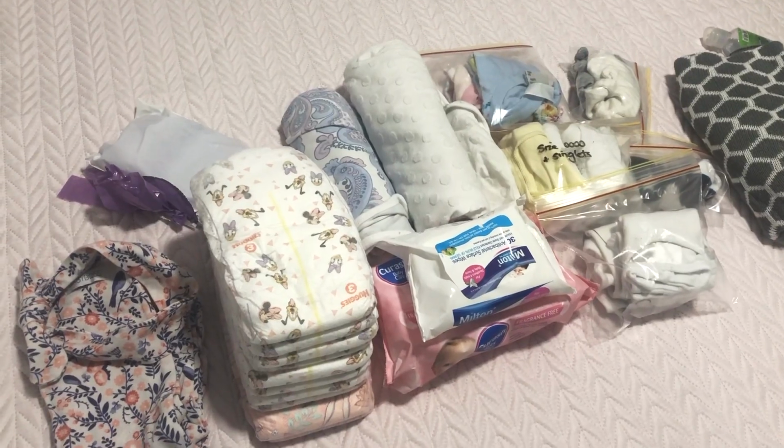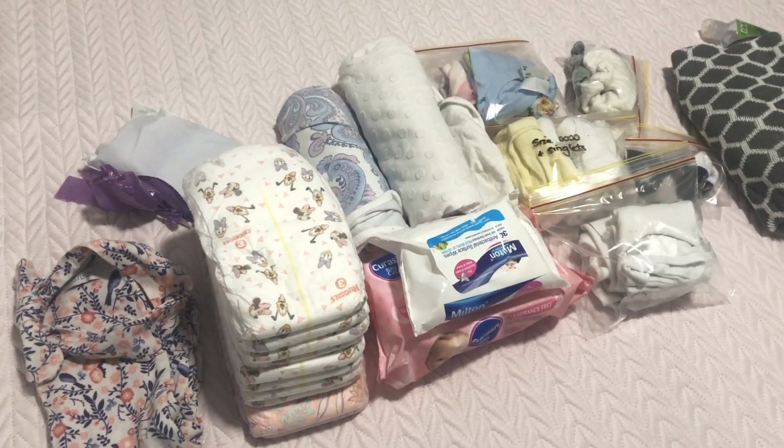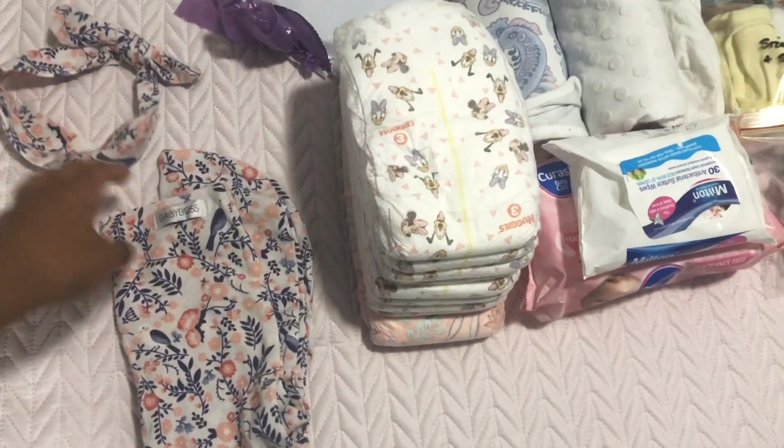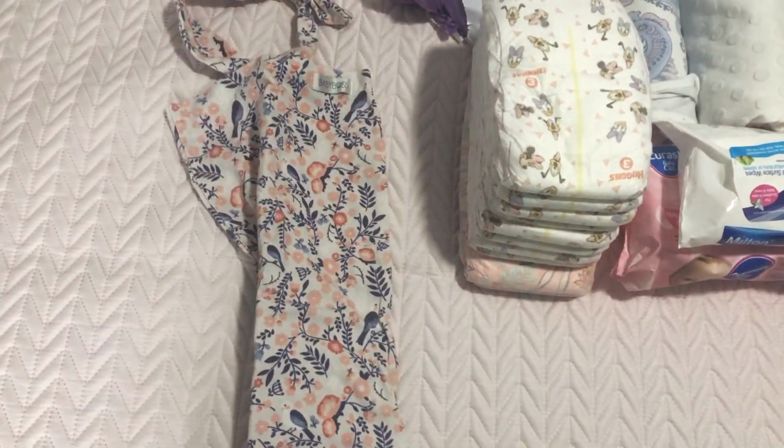We didn't know what we were having, but I had a feeling the entire pregnancy that I was having a girl. So I bought this online while I was pregnant, just secondhand. And my idea was that she could use it, or he could use it.